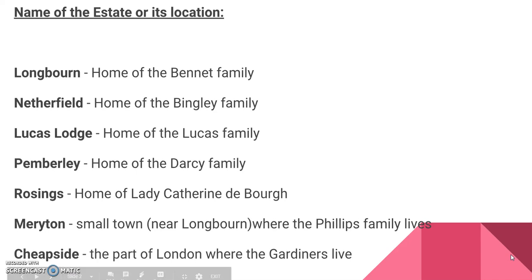The first 5 of these are estates. Longbourn is the estate or the home of the Bennet family. Netherfield is the home of the Bingley family. At the beginning of the novel, they've just rented Netherfield, and that's the big news in town. Lucas Lodge, and I hope you never miss this one on a quiz, is the home of, yes, the Lucas family. Pemberley is the home of the Darcy family, and Rosings is the home of Lady Catherine de Bourgh.